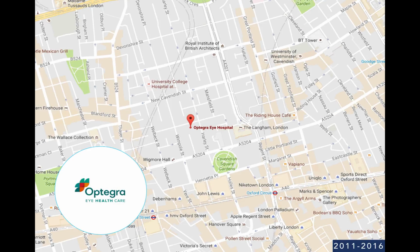And that brings us to Optigra. For Optigra, we have been helping them since 2011 and continue to assist them to this day. What we mainly do there is we focus on training when it comes to helping them convert more people on the telephone to consultations and also converting more consultations into paid treatments.